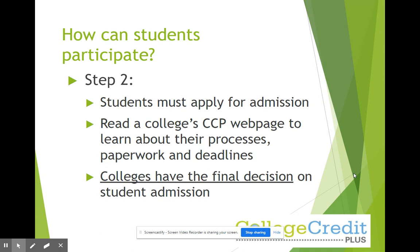So step 2 on how students can participate. Once they are deemed to be eligible based on their GPA, then they can apply for admission through the CCP website for the individual college that they're interested in. They should go to that college's website to read about the specific application process requirements for that college. And ultimately, colleges have the final decisions on admitting students and what courses they can take.